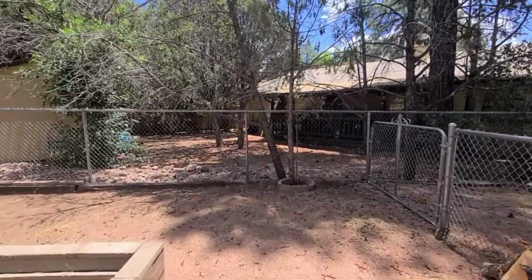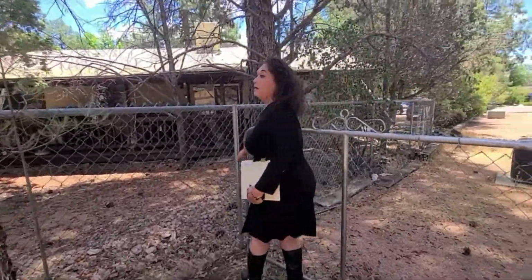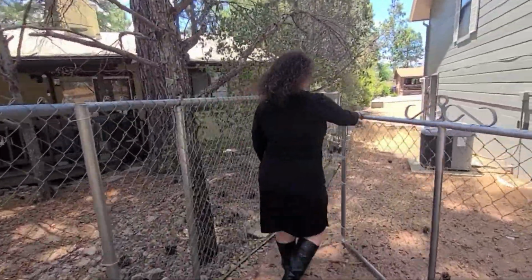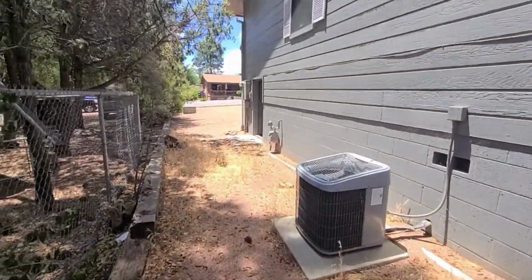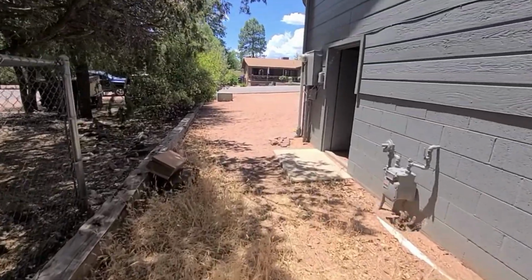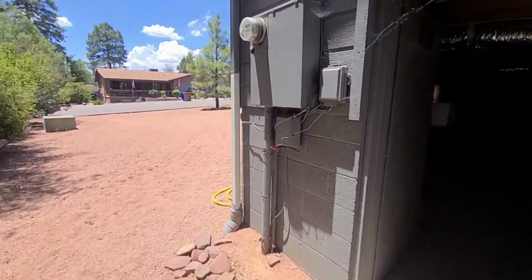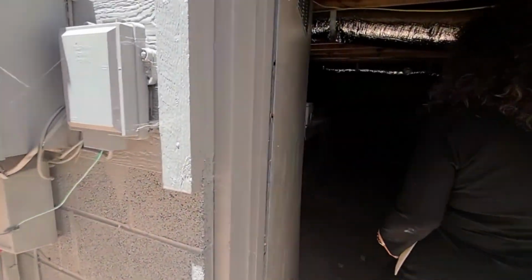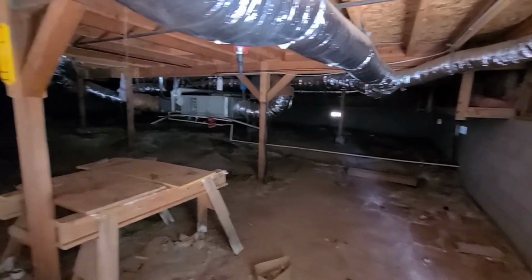I'm gonna take you around. There's an unfinished workshop. Yeah, there's plenty of room to park an RV here. At one time they had one. Actually, I think they had about 7 vehicles here at one point. So this is the unfinished workshop area. Yeah, that's nice.